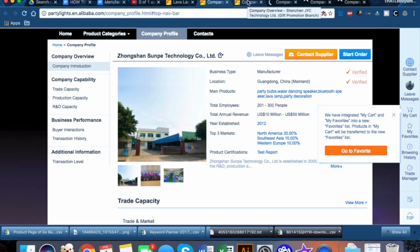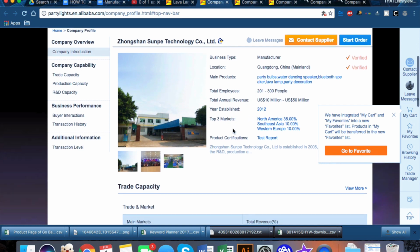And once you have these 5 companies up, each one of them has the same layout. It says the total revenue, their employees, right? You want to make sure that they have a reasonable amount of employees and revenue.